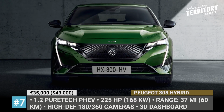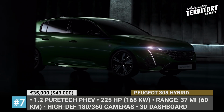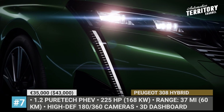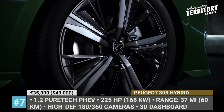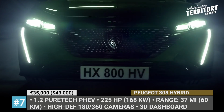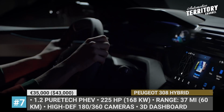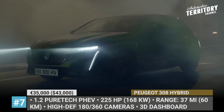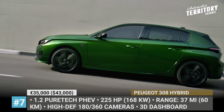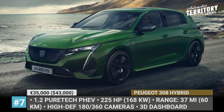Peugeot 308 Hybrid. The new generation 308 is not specifically positioned as a hot hatchback, but its top-of-the-line plug-in hybrid version deserves to make the cut as one of the best-looking hatches of the recent years. This is the first Peugeot to adopt the new company logo, and it further explores the latest feline design language of saber-toothed lions.